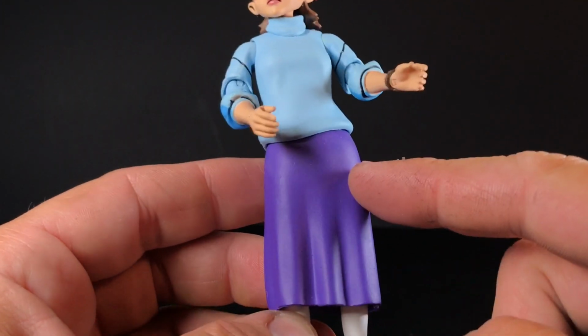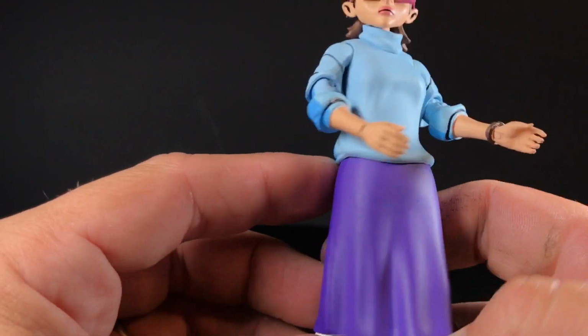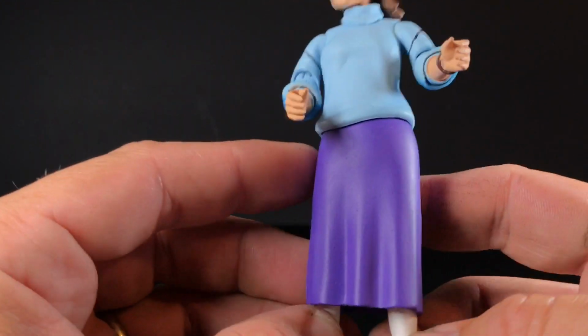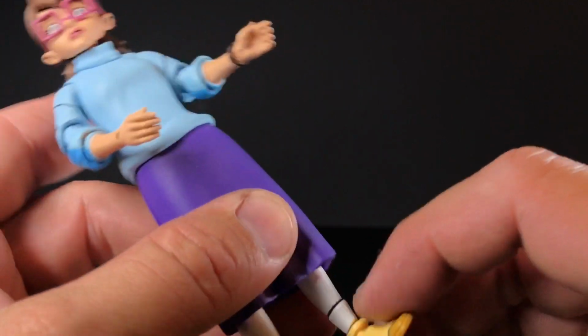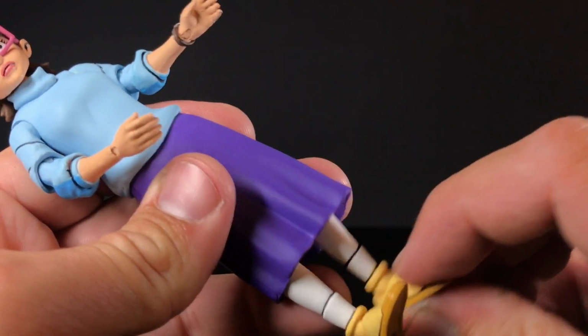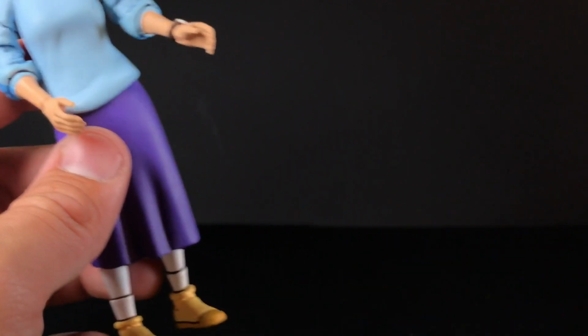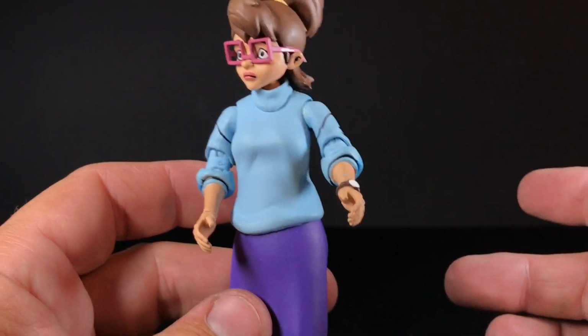As I said, I don't even know what kind of articulation she has in here because you can't see it, and you can't even really move her legs around much. I mean, she's got double-jointed knees, I can see that. And then down at the bottom, she has a rotation and ankle rockers. My goodness gracious. I have so many paint chips all over my table from this set.